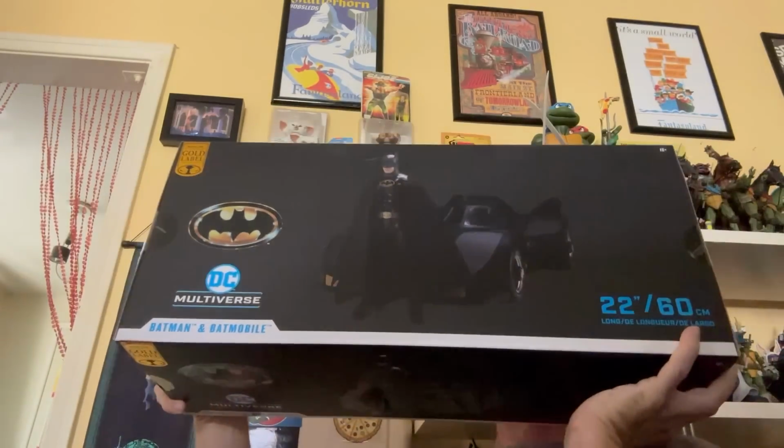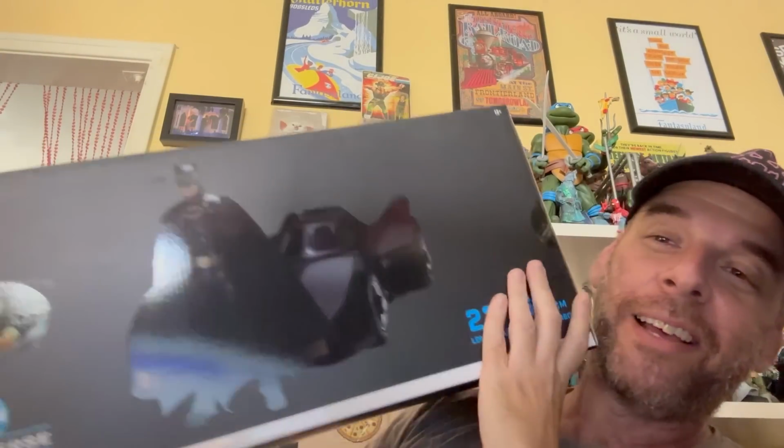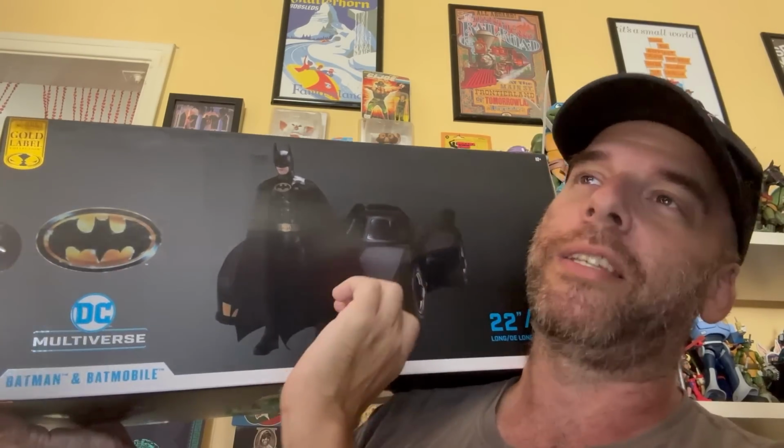I opened it up. It's this right here. Oh my God. This Batman Batmobile 89 from McFarlane Toys. I pre-ordered this. Well, I'll get to that, okay? There was no notice. There was nothing said this had shipped. Just magically popped up on my porch, okay? So, here's the deal with this.